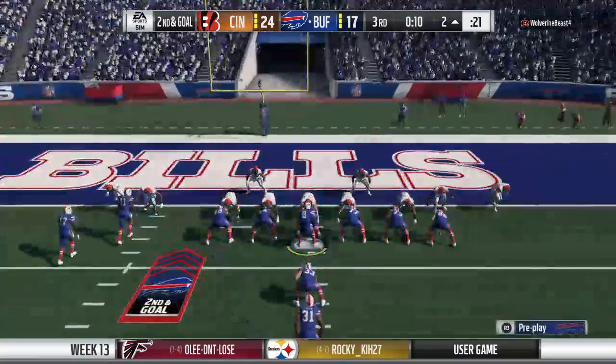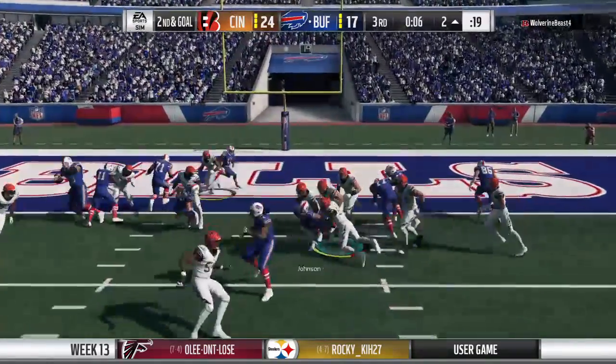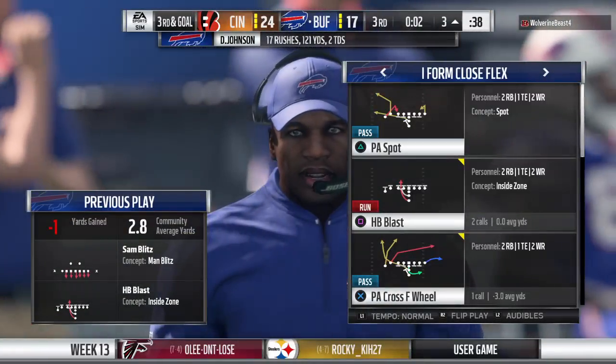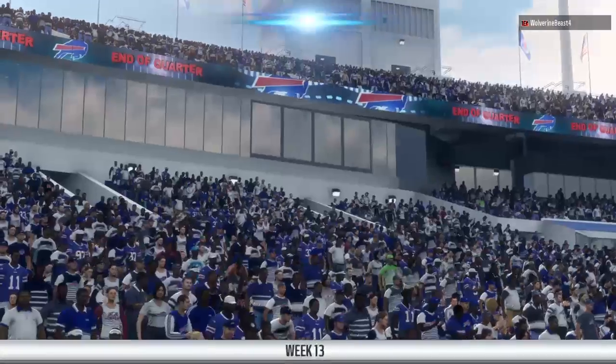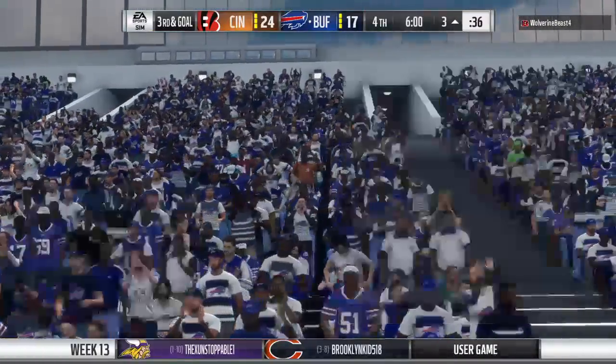They come out here in the eye. 2nd down, the ball on the 2 here, 2nd and goal. They'll run it with Johnson. And maybe a measure of revenge there. He's had his way in this one, but this time they get him behind the line. The Bills have the football, but they trail here as we begin quarter number 4.